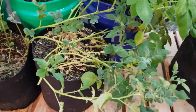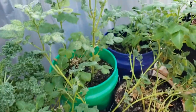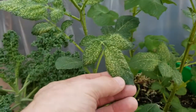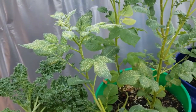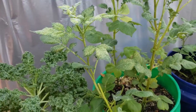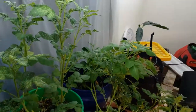And of course, our potatoes are just blowing up. Some of them are stalky and they're just falling over. And they've got a little bit of blight and some weirdness going on with them. I'm not sure what causes that entirely, but you can see that their leaves are just bumpy and yellow, and I'm not sure exactly what's causing that. I'm trying to do a little bit more research and figure it out, but it doesn't seem to be affecting their ability to grow. But I'm going to do some more research into that, and we'll find out together exactly what's causing that.